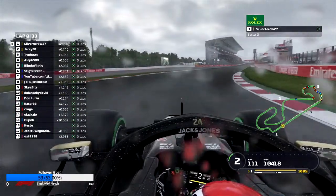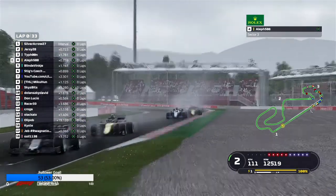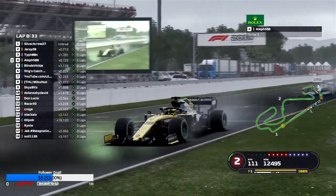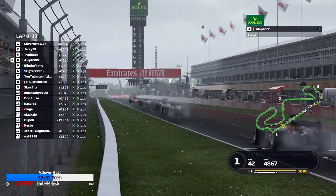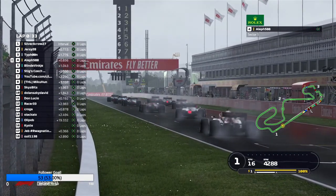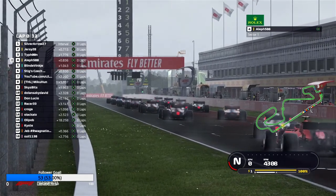As we now come around this final corner here, the drivers are getting ready to line up on the grid. We'll see how these drivers take off at the start of the race. We'll see who can keep the traction on circuit as things get a little wet on that starting tarmac.